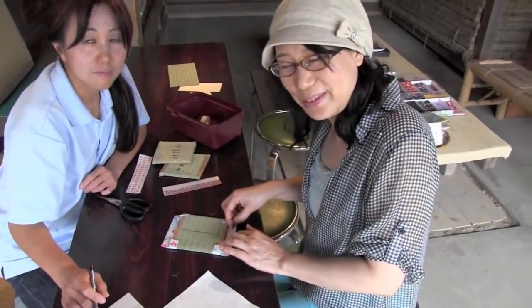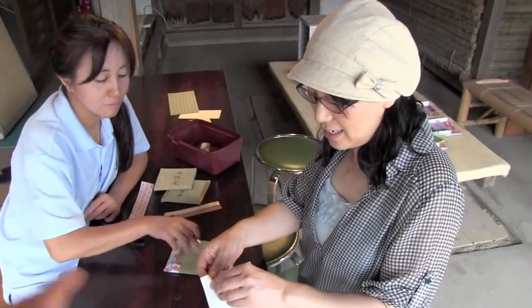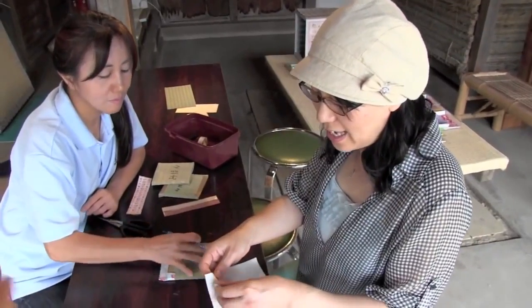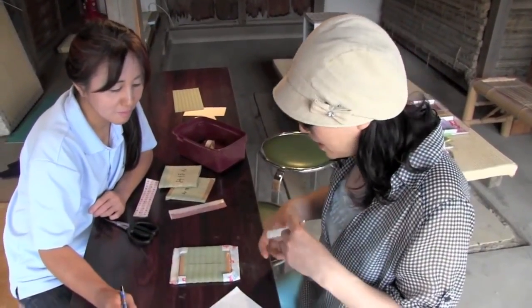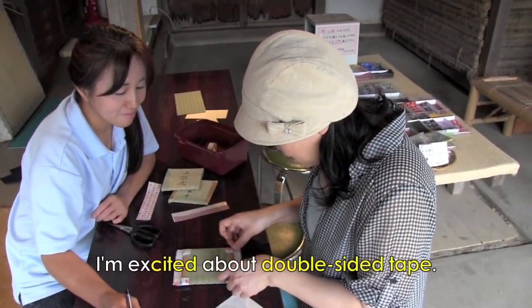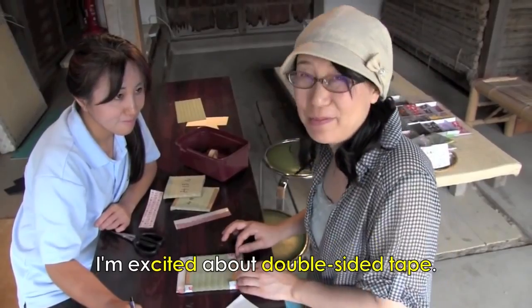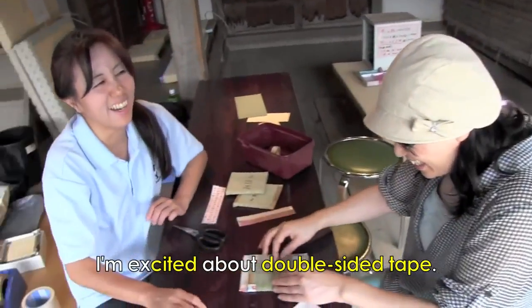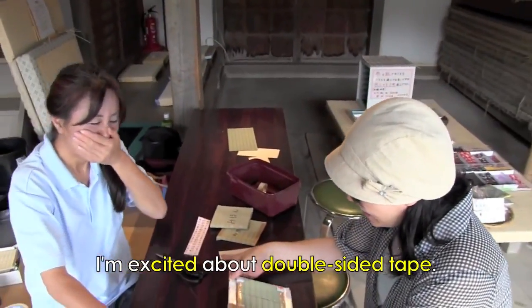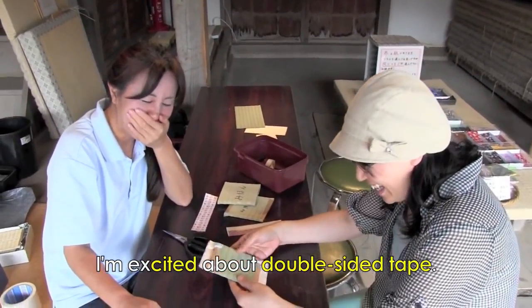So double-sided tape. Double-sided tape. And then as you understand the word more, then sided. It's kind of like the word excited. Excited. Yeah, like I'm excited about double-sided tape. I'm excited about double-sided tape. You are the first person to be excited about double-sided tape.